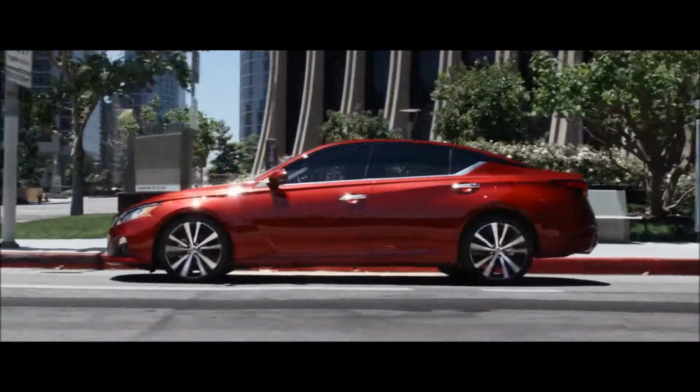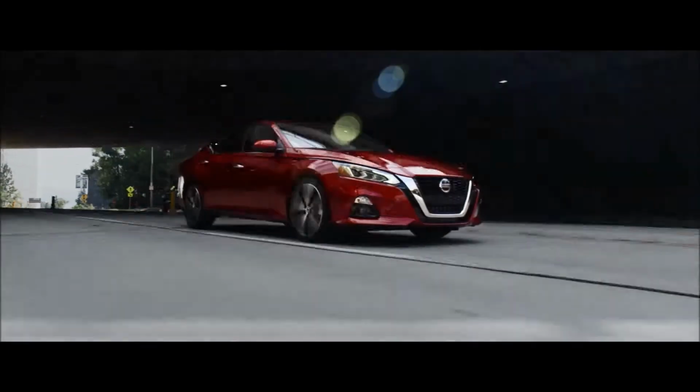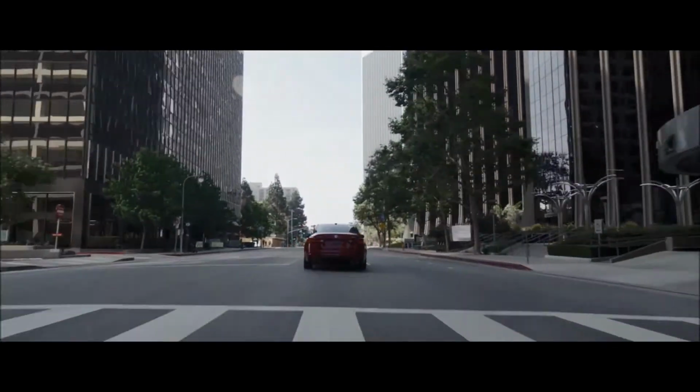The right tech can move you. The best tech can move the world. The all-new 2019 Nissan Altima. Impossibly smart.